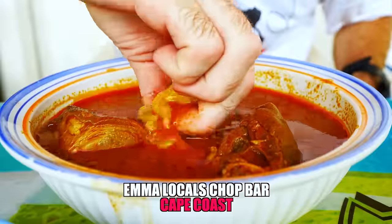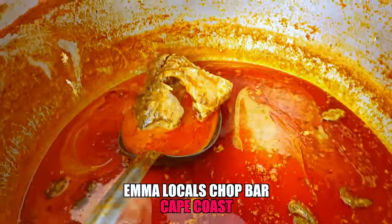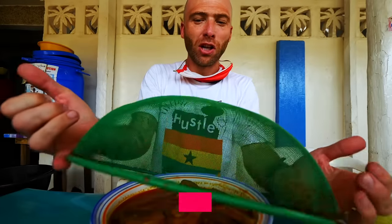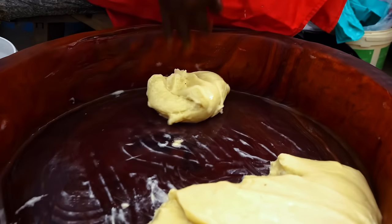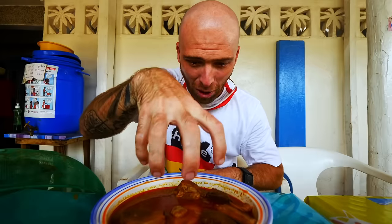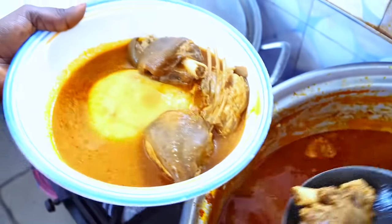For lunch today, we're going to Emma Loka to eat some fufu with some goat and some fish. Right, my man? Yes. And this is fufu. First time trying it. So it's basically boiled cassava. Plantains. Pounded. Okay, that's the middle, like the pasty thing, right? And then after that, they added basically the goat.